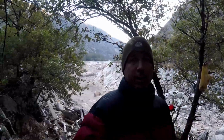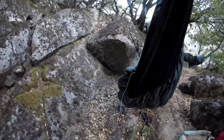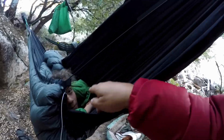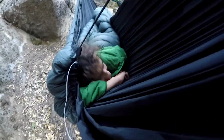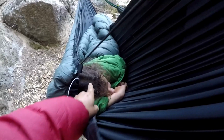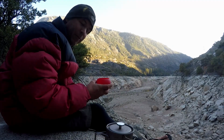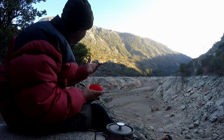Good morning, day 2 here at our campsite at Salt Springs. You can see down the hill there, nice river. Now we're here. Logan is sleeping in his hammock, but not for long. Morning, buddy. Wake up. Couldn't ask for a much better place to have your morning cup of coffee than that.